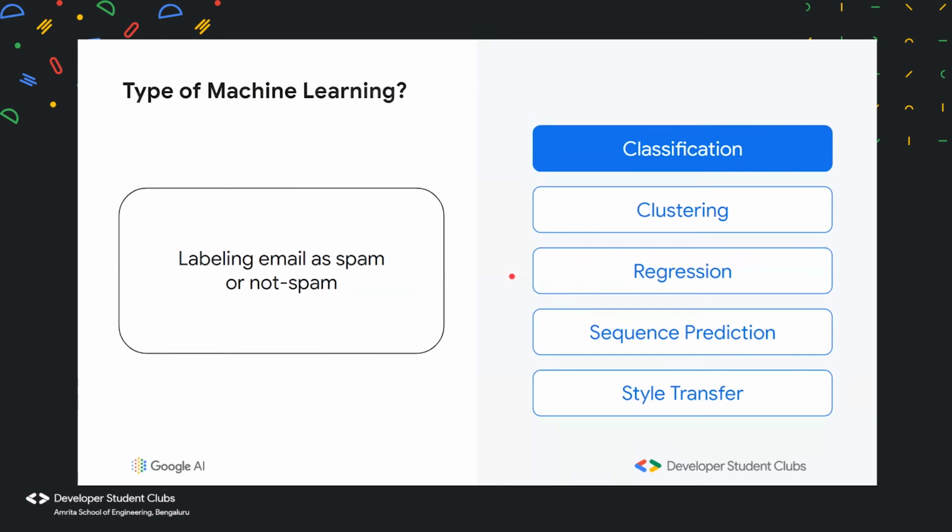Yes, as I mentioned earlier, whenever there are some kinds of classes, here the classes are spam and not spam. So only two things that we need to predict. So that comes under classification. Okay, now let's go to the next question.